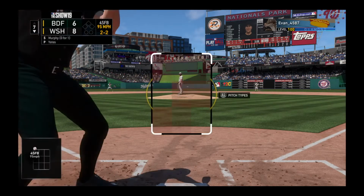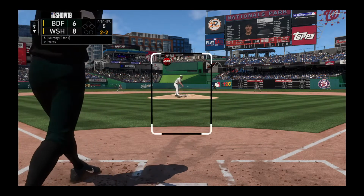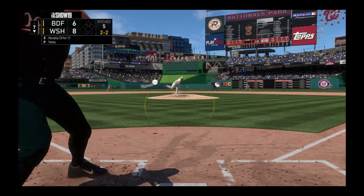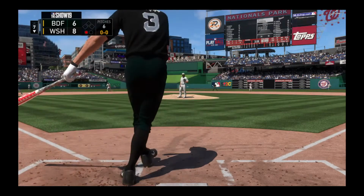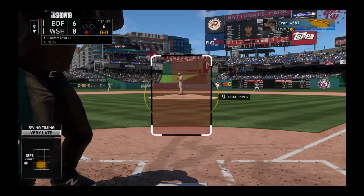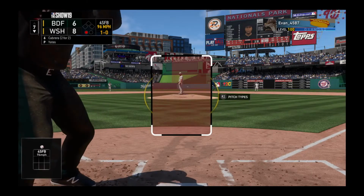And that's going to be high. 2-2 now. Here now the 2-2. Fouled off. The 2-2 one more time is a wave and a miss. He struck him out. Stepping in, Miguel Cabrera. He was given a free pass via the intentional walk last time. And that misses for ball 1.